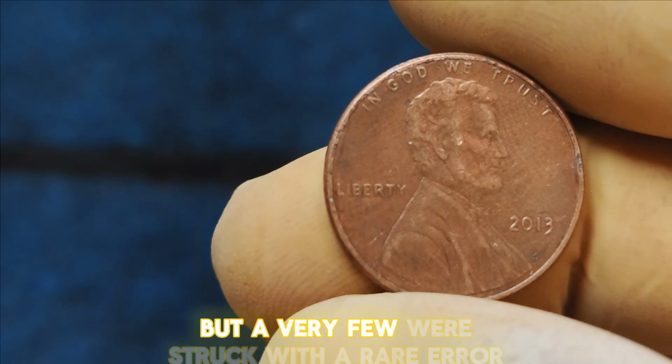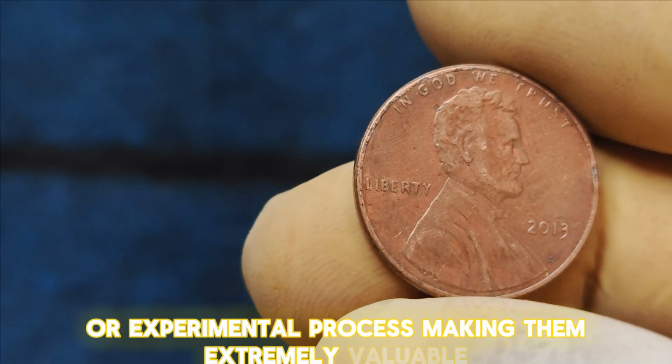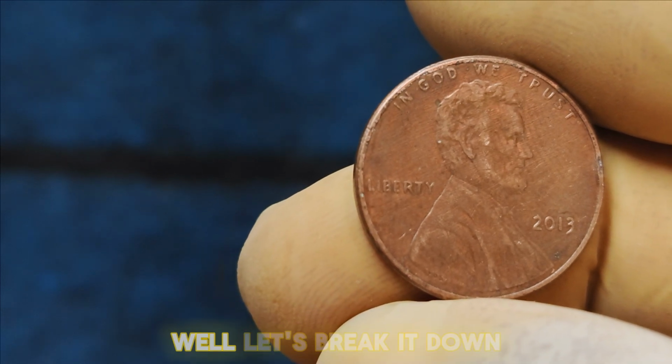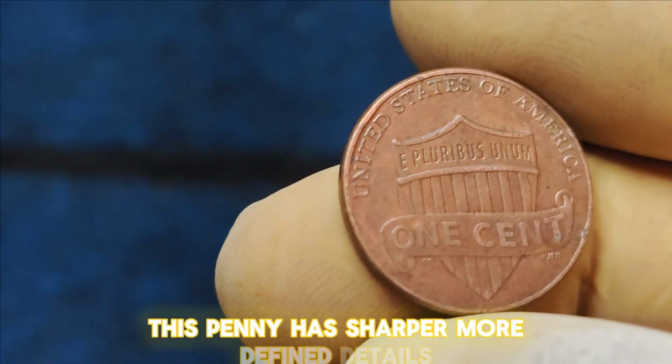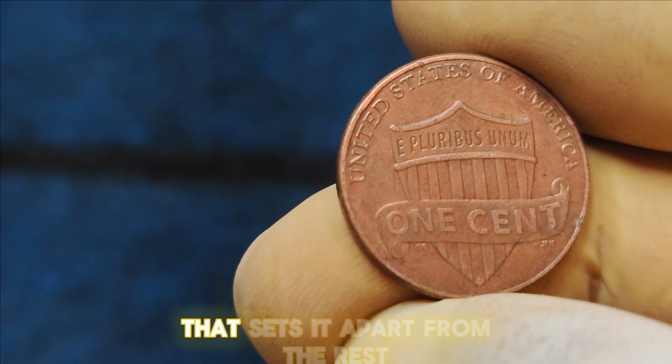But a very few were struck with a rare error or experimental process, making them extremely valuable. What are we talking about here? Well, let's break it down. This penny has sharper, more defined details, a deeper strike, and an unusual surface texture that sets it apart from the rest.